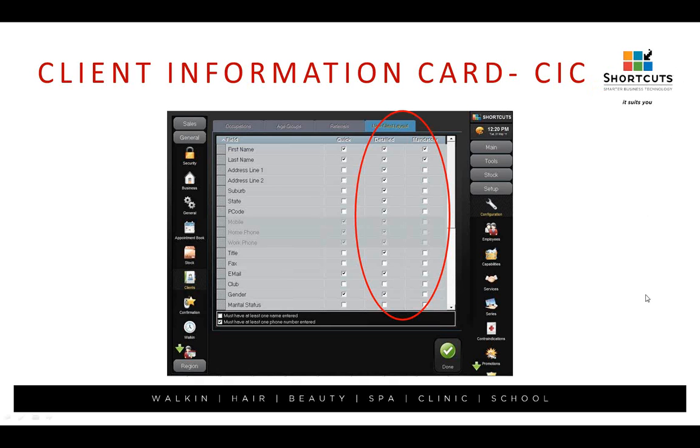Okay, so any questions about that client information card before we move on? Okay, looks like everyone's all right. Let's see here. I have a question from Diana. Diana, let's table this one until after. We will have a Q&A section, and maybe you'll be able to give me a little more detail about what you're thinking about asking there.